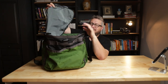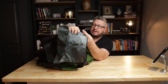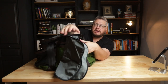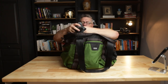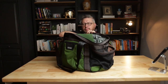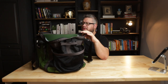So the lid zips into place, keeps everything in the bag. Nothing's going to fall out if it's zipped. And it's not removable. So it zips, it almost unzips. There's a little piece of fabric here that keeps it totally attached. But when you want it to disappear, let me turn it around so you can see. There's a pocket in here, and you just stuff it into that pocket. And now the bag has a lid, but the lid is completely tucked away, and I think that's real smart.